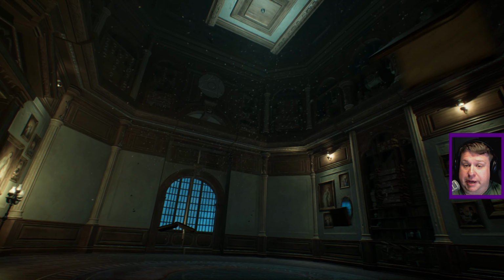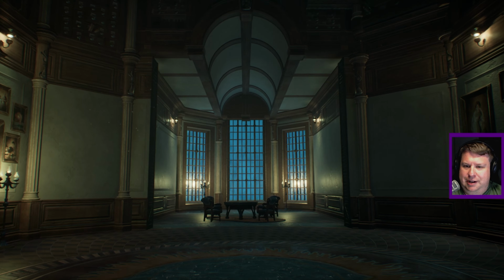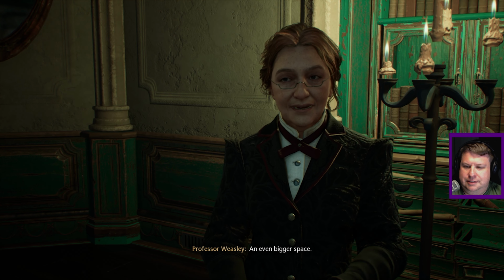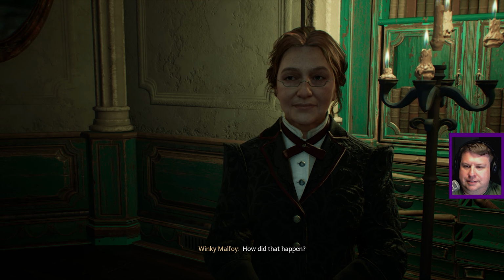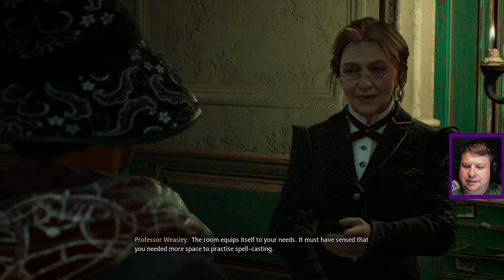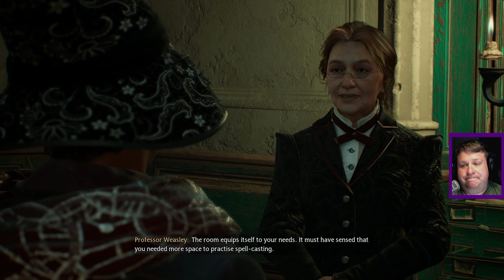Is this an expansion of our room? Is this my own private wing of Hogwarts? Even bigger space. How did that happen? The room equips itself to your needs. It must have sensed that you needed more space to practice spellcasting.